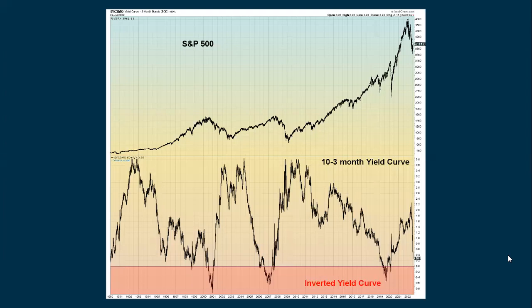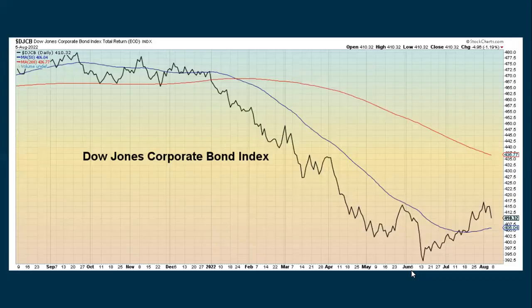This is something that we're just keeping an eye on. This is the 10 to the 3-month yield curve. We have the 10-year to the 5-year already inverted. We have the 10-year to the 2-year already inverted. Well, the one that other economists use is the 10-year to the 3-month yield curve. It's been dropping pretty strong, but it hasn't gone inverted yet. So we're just keeping an eye on that.